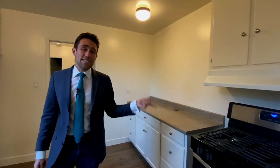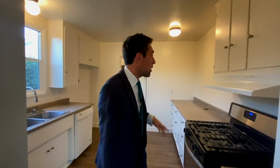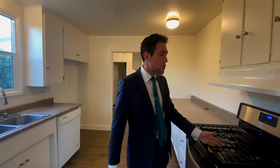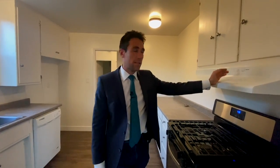Now, while this appliance is stainless, another noob mistake that we made when we first bought this property, and again, we did not have a lot of money, is we installed originally white appliances new. That was a new white dishwasher, a new white range, which we've since had to replace, and a new white vent hood. As much as I don't like the stains that stainless gets, stainless is still what's in.